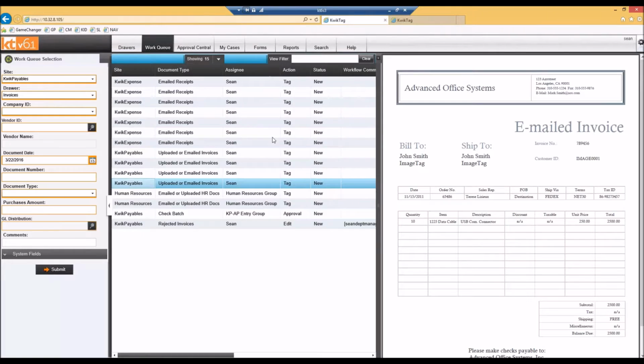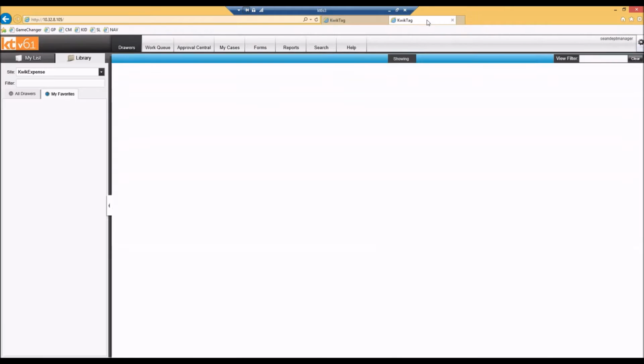But I've got to show you something. So that's predefined. We're going to route that for review and approval, and there's our email notification already popping up. We'll look at that in a second. But this went to Sean, Department Manager, okay? So I'm going to click over here on this tab. See, I'm logged in as Sean, top right-hand corner, in little tiny print. I'm going to click on this tab, and now I'm Sean, Department Manager.